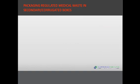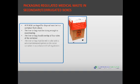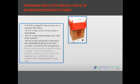Packaging regulated medical waste in corrugated boxes. All RMW packaged for disposal must be in a container that is lined. The liner or bag must be strong enough to resist tearing. The liner or bag should overlap all four sides of the outer container. The liner or bag must be red in color with a universal biohazard symbol on the outer container in accordance with all regulations. Sharps must be placed in an approved sharps container.